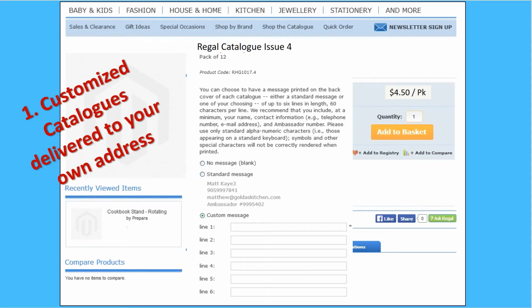So let's have a look at the first option, which is to order packs of 12 that are going to be delivered directly to your home, and you can choose whether to customize the back cover of your catalogs or not. There are really 3 options on how to deal with the back cover of your catalog. First of all, let me just point out the product code at the top of the page. That means you can enter that number into your search bar when you get to your dashboard instead of going through the sales tools. Either way, it'll take you to this page.